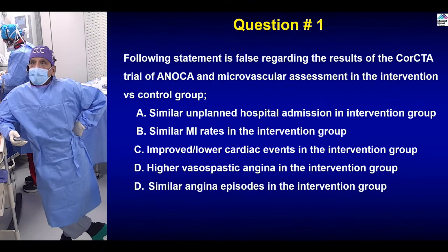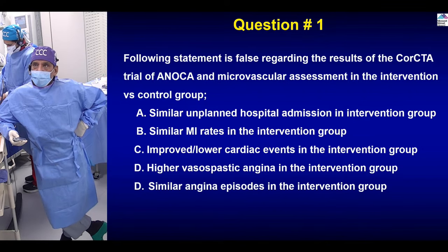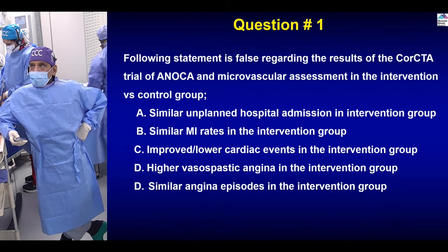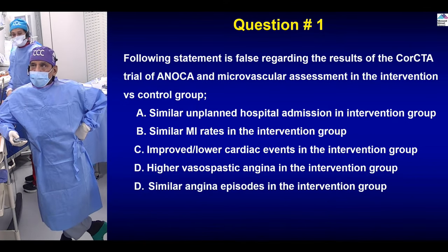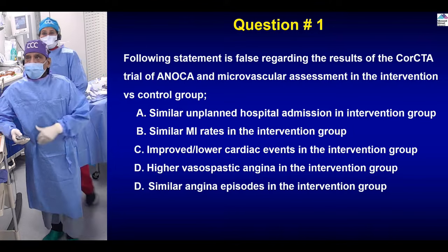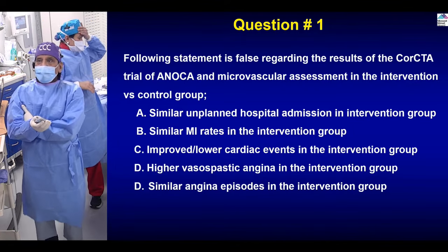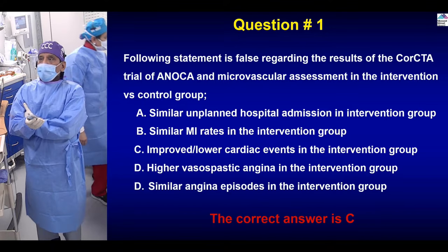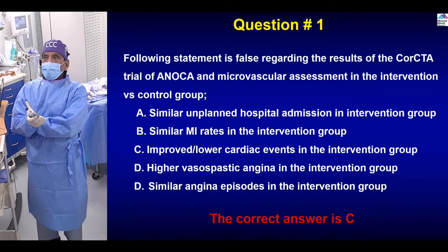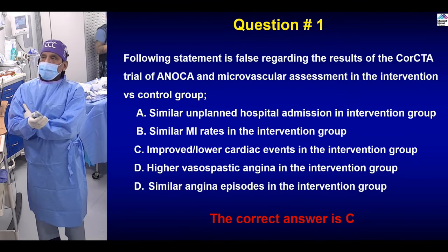So questions. The following statement is false regarding the results of the CORE CTA trial of angina and microvessel assessment in the intervention versus control group. Similar unplanned hospital admission in the intervention group. Similar MI rates in the intervention group. Improved or lower cardiac events in the intervention group. Higher vasospastic angina in the intervention group. And similar angina episodes in the intervention group. So basically C, improved or lower cardiac events in the intervention group. Answer is no. It was similar between the two groups.